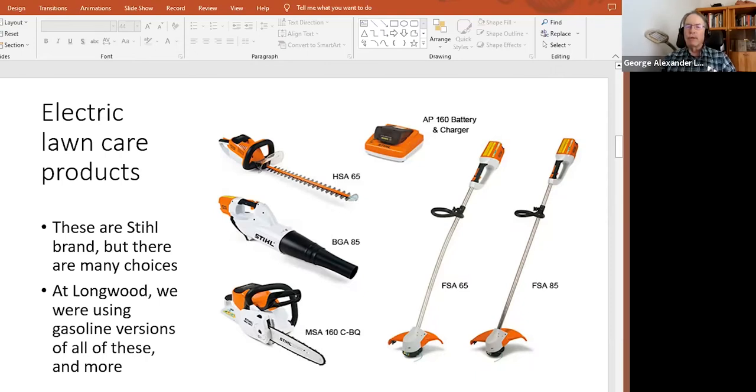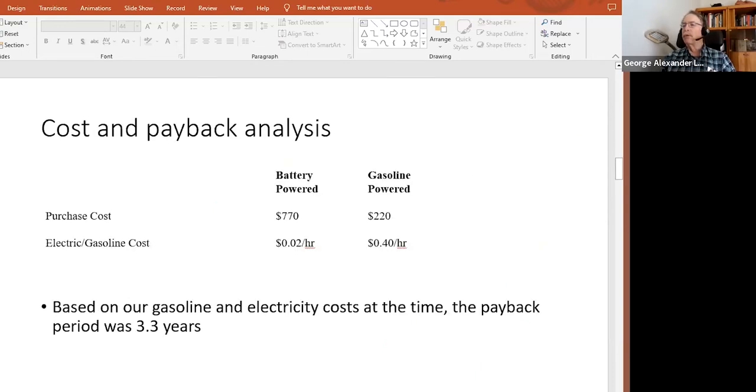They are more expensive, but they're far cheaper to operate, and therefore they pay for themselves. This was the basic analysis that was done. You can see in this case, and the prices have changed, and of course gasoline prices change all the time, but in this case the battery powered version was $770 and the equivalent gasoline was $220, but the cost of electricity was only about 2 cents an hour, and the cost of gasoline to run them was about 40 cents an hour. So obviously a huge savings in operating costs, and in this case, using our numbers, came to a 3.3-year payback period. So a very attractive payback period.